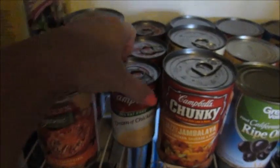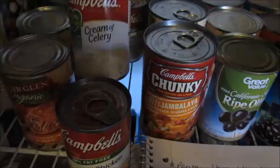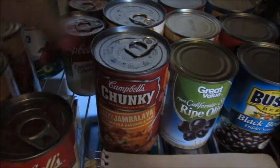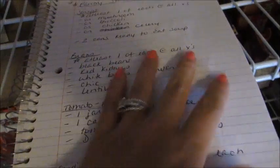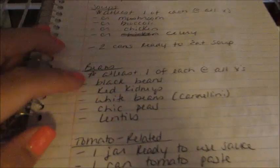So what I did after I compiled this was I took a look to see what I had. This is where I keep my cream soup. I have the cream of chicken, cream of celery, and cream of broccoli. So based off my list, I need to pick up a cream of mushroom soup. So again, this is the basis for how I'm going to make my spreadsheet, so that when I need to do a pantry restocking trip, I can reference that spreadsheet and check off or make a notation of what I need to pick up that's lacking in this stock up list.